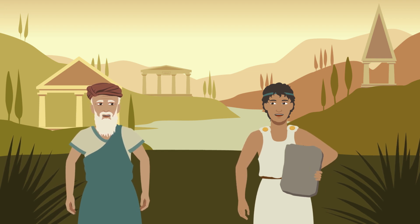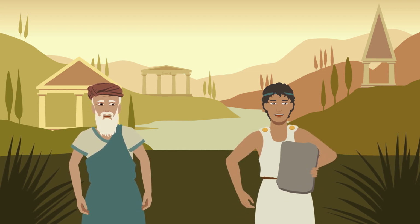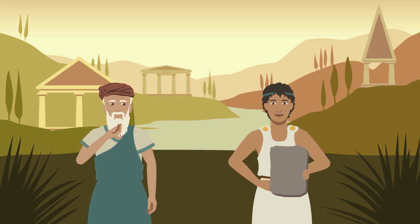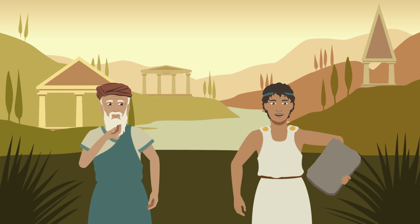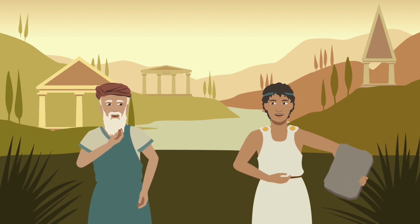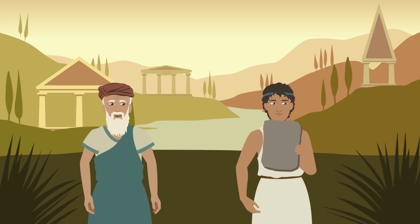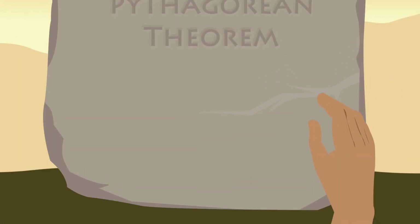Damo, the son of Pythagoras, wants to build a vacation cottage for his mother and father. In keeping with the family business of triangles, Damo decides to incorporate the shape into the design of the cottage. What a perfect time to use his dad's theorem, the Pythagorean Theorem.